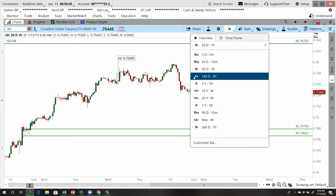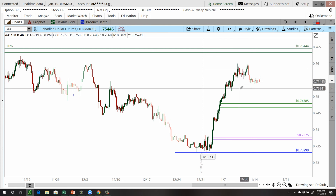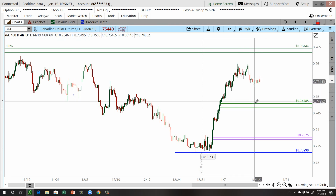When I go to the 4-hour chart, my 4 hour still tells me that I'm better off being a buyer technically. However, my momentum has weakened so much that I think there's a chance we'll get a pullback into maybe this area down here, or at the very least this 75 115 area.